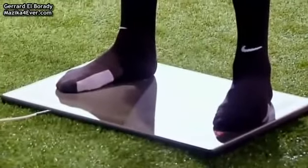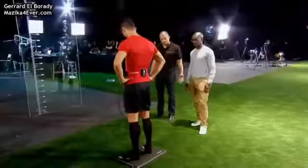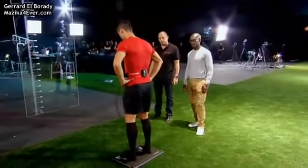This mat is actually a very sensitive pressure sensor that measures takeoff force. And the key thing is having his hands on his hips, correct? We're going to try not to use the arms as an extra counterbalance. So that's why we do this, so that he can't use his arms as elevation. So it's just about the legs. Concentrate just on explosive leg power. Okay. 3, 2, 1.